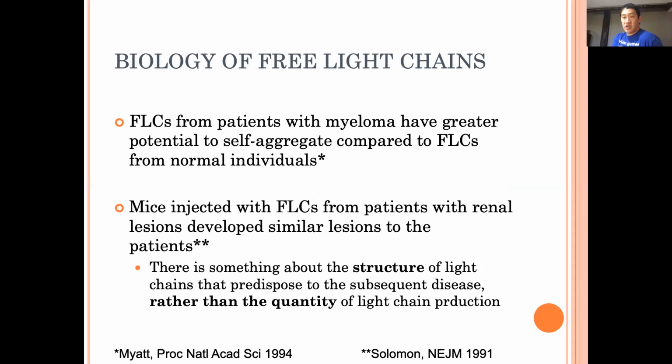Now we're going to get into some of the diseases that the abnormal light chain causes. Before we do that, let's talk a little bit about why some light chains cause disease and others don't cause disease within the kidney. It has something to do with the underlying structure of the light chain to cause cast nephropathy or to cause amyloid or whatever it may be.